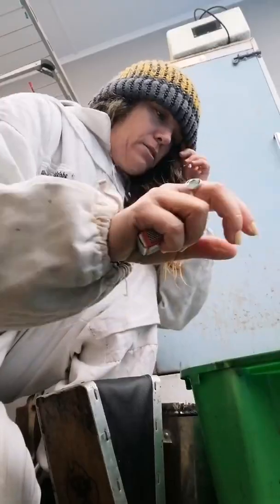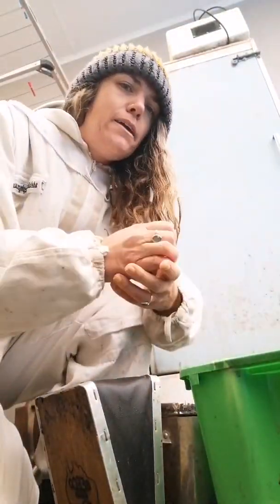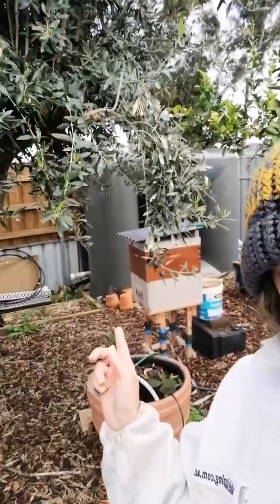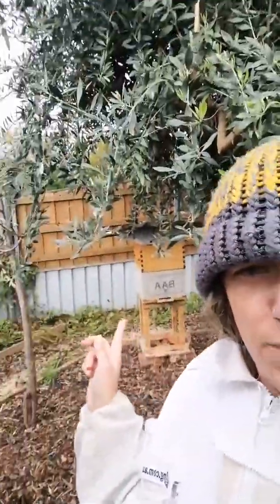I am about to open my second hive of the day. Actually, there's 2 hives that we're gonna go and have a look at. Let me show you quickly before I light up my smoker. We have this floor hive and we have this other floor hive to go and open.